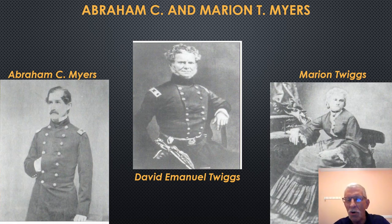A fort would be constructed here at this time in the Third Seminole War, and per the orders from General Twiggs, the fort would be named after Abraham C. Myers. Myers was a quartermaster officer in charge of the District of Florida. He had served under Twiggs for several years, but more important to our story, he was engaged to marry the general's daughter, Marion Twiggs. And it was believed that General Twiggs, who gave this order on February 14th of 1850, gave this as an engagement gift to the couple.